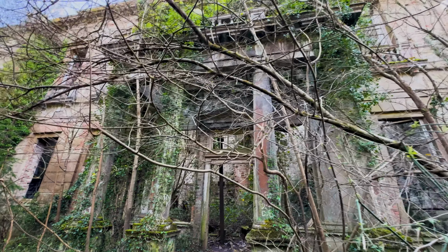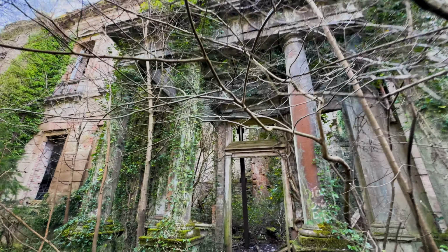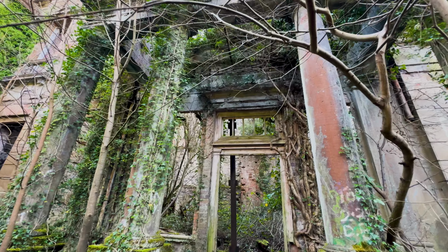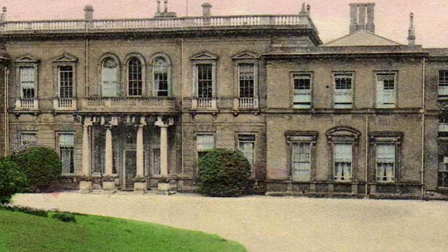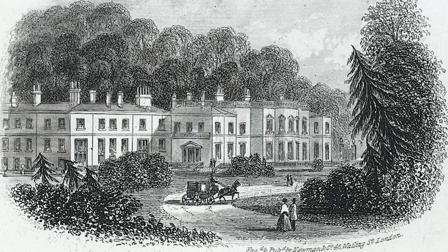This would have been such a grand entrance at one point. Completely overtook and collapsed. Quite sad to see, really. I imagine on the front here there would have been a huge driveway where you can park your cars, horse and cart back in the day, and I would have thought there would have been a huge water feature which has now been completely overgrown by forests.